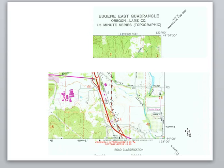Okay, so those are the degrees of latitude. Now, I'm talking about relative location when I say south of the map, right? We're in the northern hemisphere. So that location is 44 degrees north, even though I'm talking about it being in the southern corner.